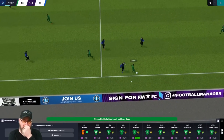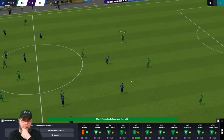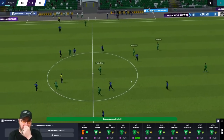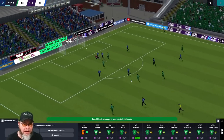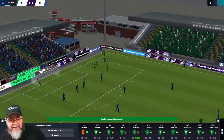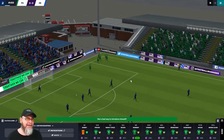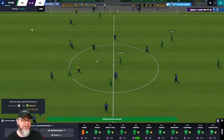Haddad wins it well with those powerful physicals of his. Right, Prusney. There we go. Chubbs. Kodge knocker. Lovely ball. Novak. Surely he's got to score. One-on-one with the keeper. Dinks him. Get in there. Go on, Novak. Kodge knocker with the assist. Kodge knocker might be one of my favourite nicknames. I don't know why. It just tickles me.